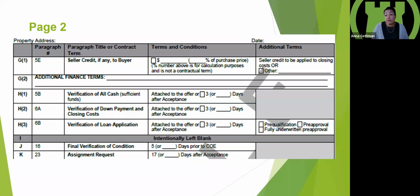And I know in this day and age, 10 days does seem a little bit lengthy, but we have to make sure that these funds are good, hence good funds law. We don't want to disperse funds that surprisingly come back NSF or whatever the case may be.